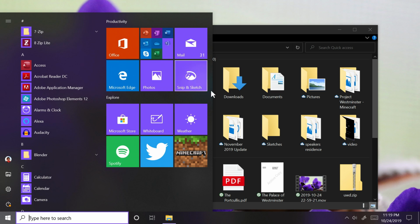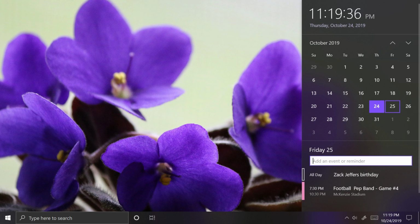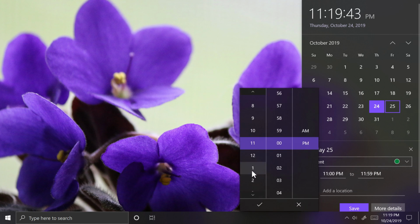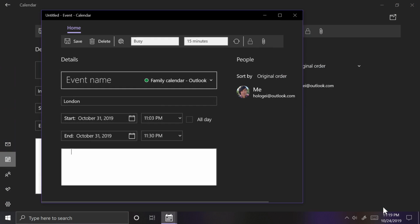On the opposite side of the taskbar, the calendar flyout also comes with a couple of new features. You can now create calendar events right from the taskbar flyout by selecting a date and then typing into the event or reminder text box down below. Once you start typing, a form will appear where you can add extra details such as the time and location for your new event. The More Details button will direct you to the calendar app like before if you need to enter more specific information.